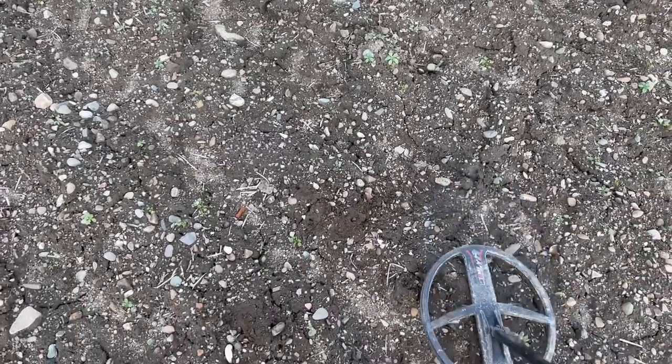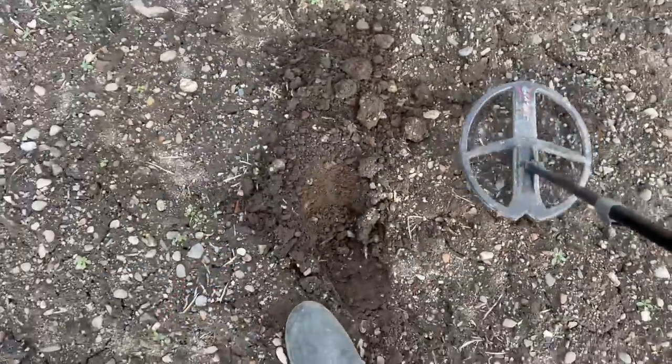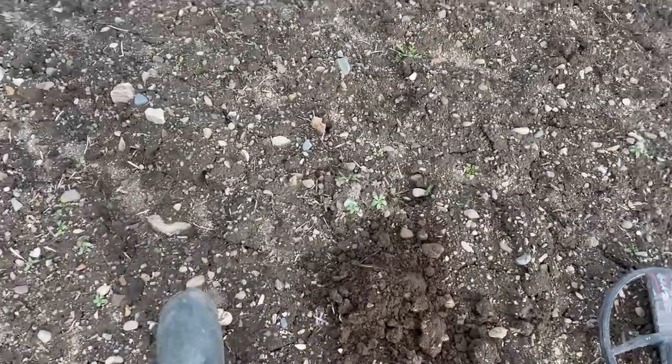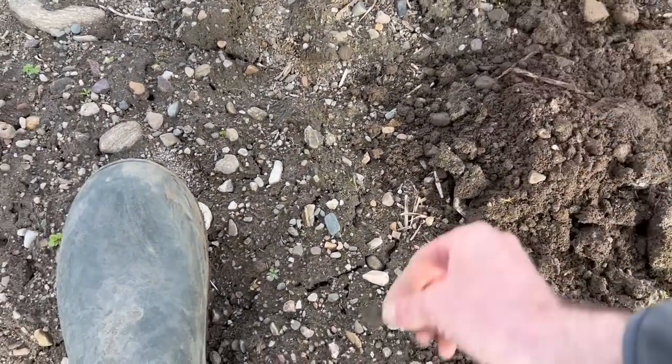This one, 63, 64. Not the best. Definite 4-hole territory, 4-hole button. But at least I don't have to dig far for it. Still reading a 63. What's that? That's a bit of a button.